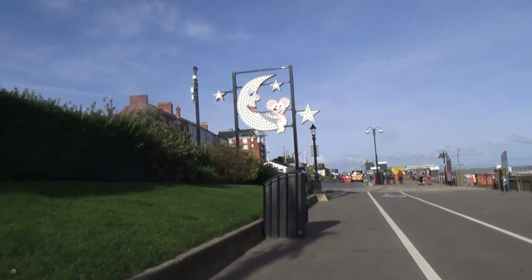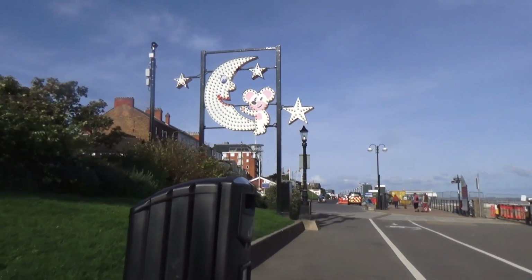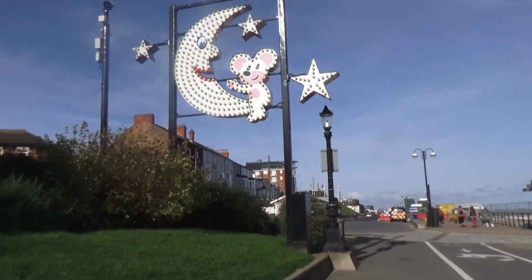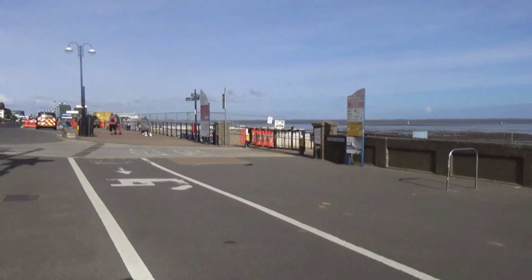So it looks like they have some Christmas lights here, which they'll leave up all year round by the looks of it. They're all down the promenade. There's something going off over here, so I'm going to try and find out what this is.